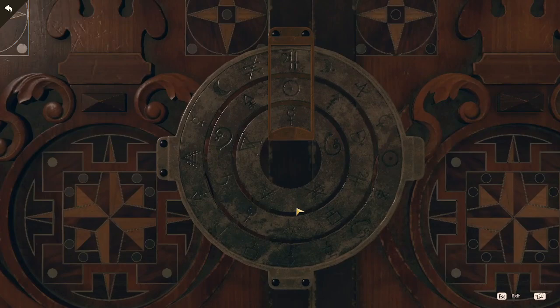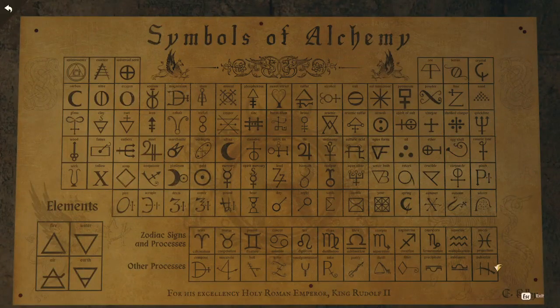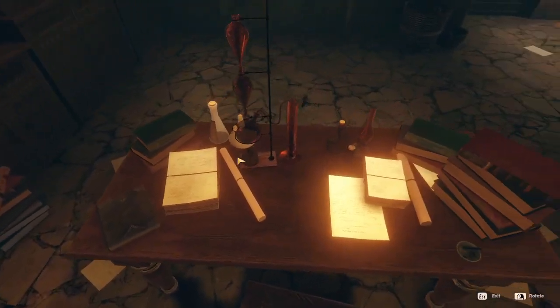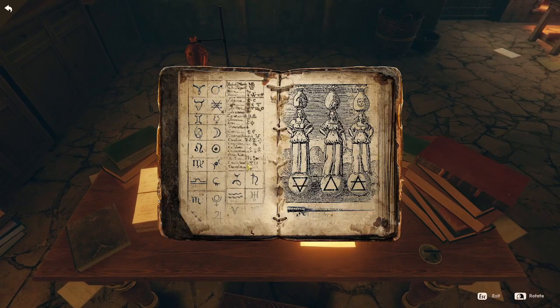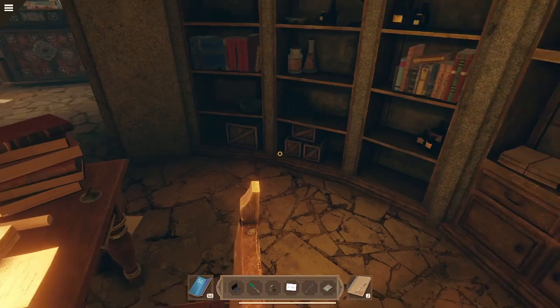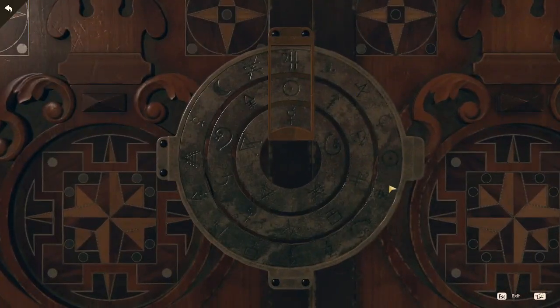I have written down everything in the Mutus Liber. I have looked at the corresponding symbols on the alchemy chart here for all of these symbols, and as far as I can tell, there are no 3 symbols that match up based on this picture book here. Because if we look here, each of the astrological symbols matches up to something else. As far as I can tell, there are no astrological symbols on this little wheel. I'm going to go around one more time and look.